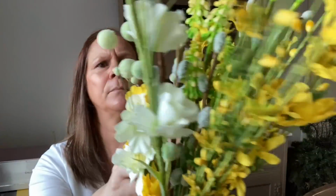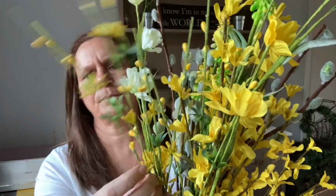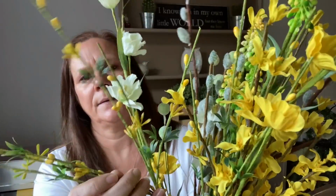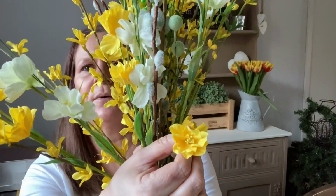Now wait a minute, I'm trying to think of it. Forsythia, so you've got your forsythia. You've got some kind of blossom there. You've got buttercups. You've got muscari. You've got pussy willow. You've got pipberries. Isn't it just lovely? Buttercups. It's such a beautiful spring bunch. I absolutely love it, guys. It's my very best ever favourite.